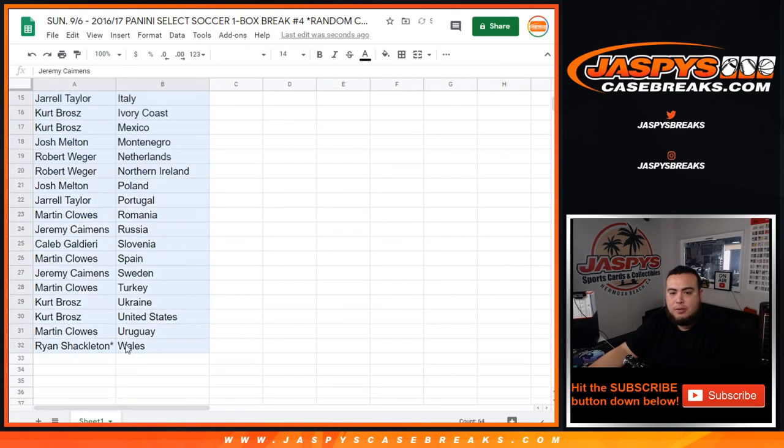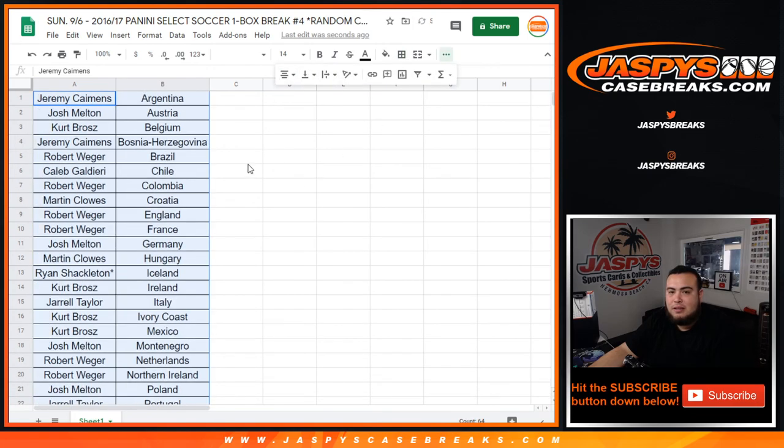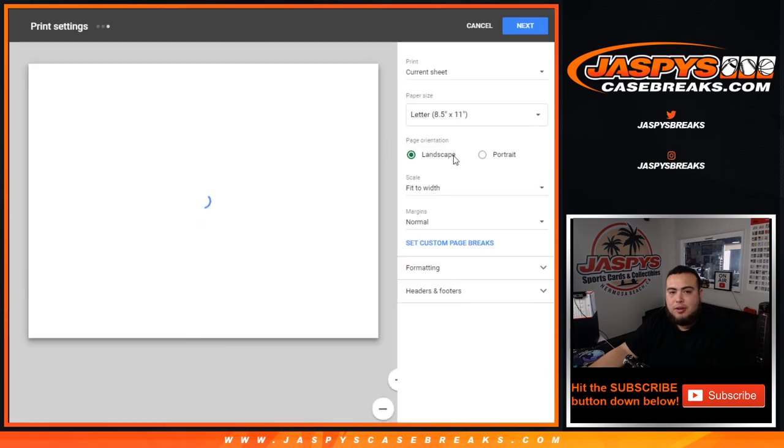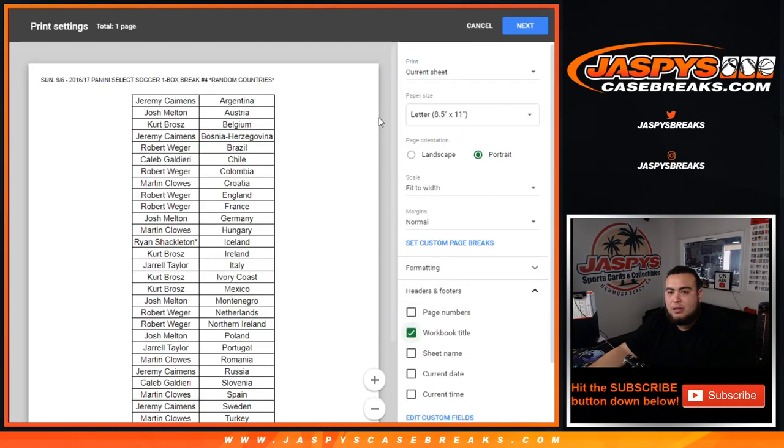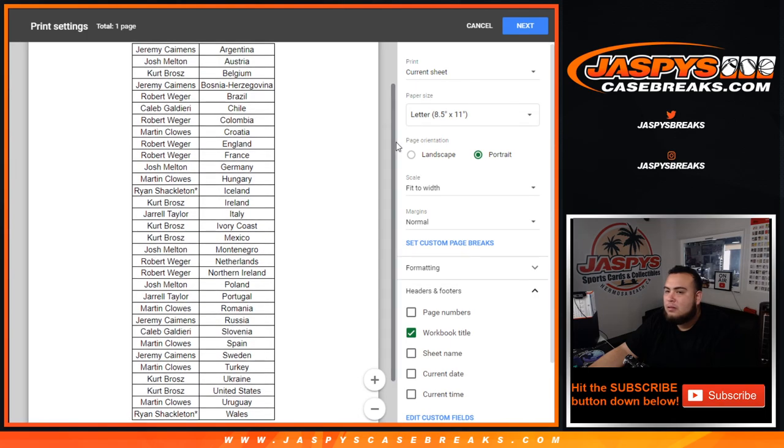Anybody want to trade, guys? Now, this is a one box break. This stuff has gotten really hot, guys. It's 16-17 Select. You can see why you guys want to break it. It's gotten super hot in the market. No. You can just bring me, if you can bring me like just 3. I'll get some more after.